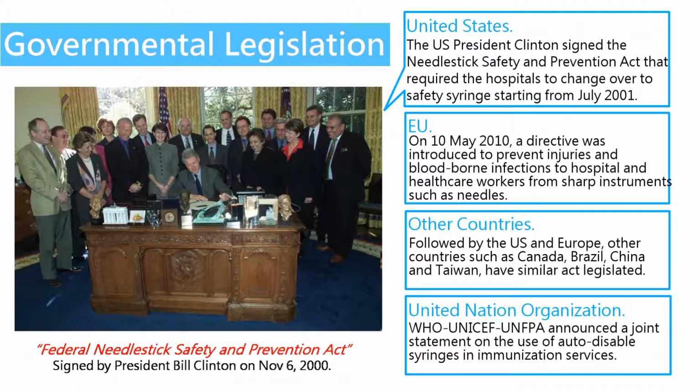Similarly, the EU in 2006, Brazil in 2008 and Taiwan in 2012 have legislated to prevent needle stick injuries. Also, WHO, UNICEF and UNFPA announced a joint statement on the use of safety syringes in immunization services. The use of the safety syringe has become a global issue.